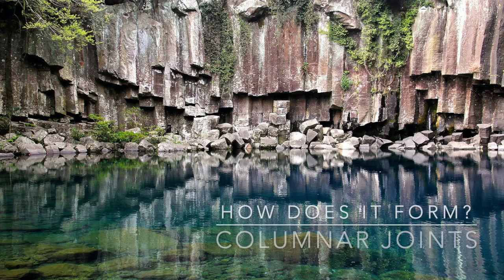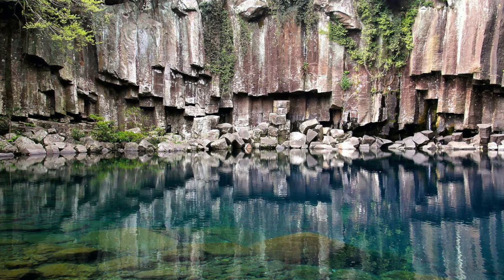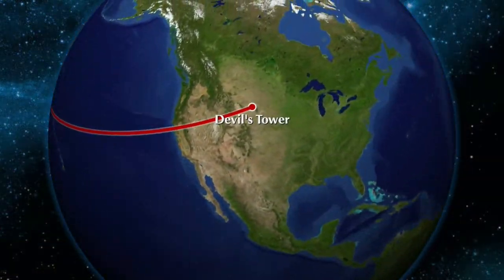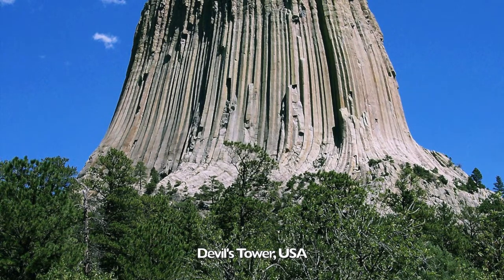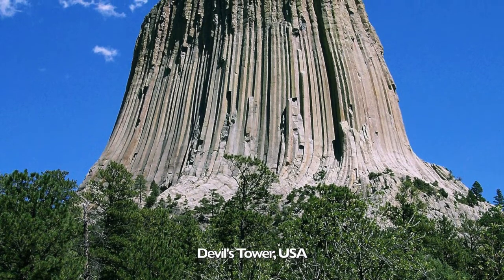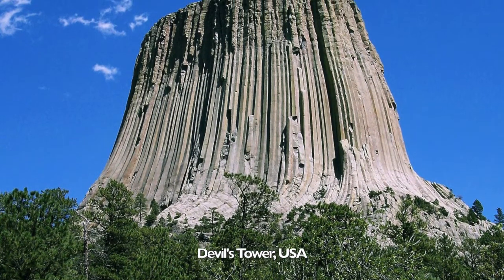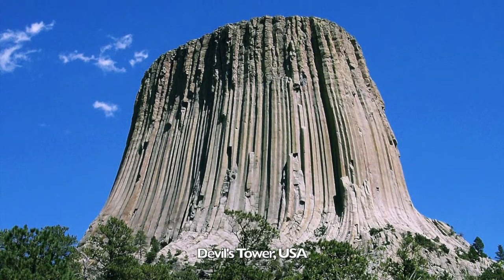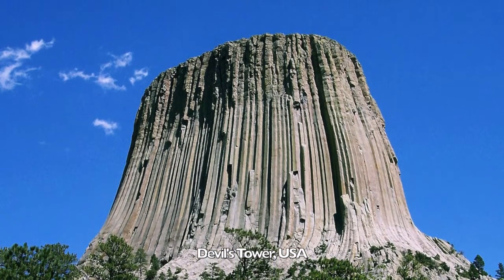In this video of How Does It Form, we're going to explore columnar jointing, a dramatic and often awe-inspiring geologic feature that can be seen around the world. In the Devil's Tower in USA, you can see a clear example of vertical columns and joints between each column. The columns here are generally hexagonal. The Devil's Tower is 382 meters tall, with the width of each prism at around 2 meters.